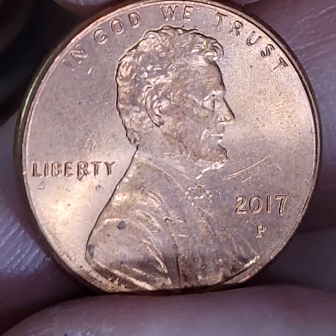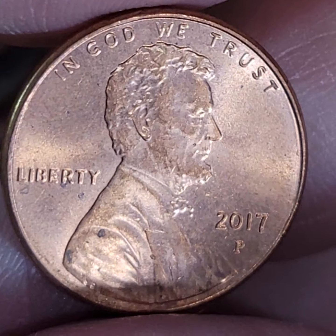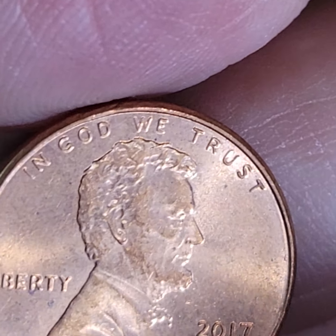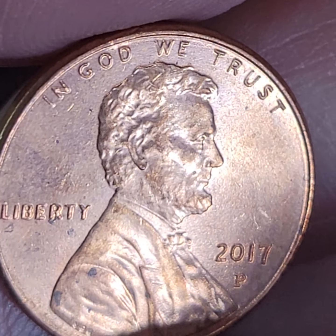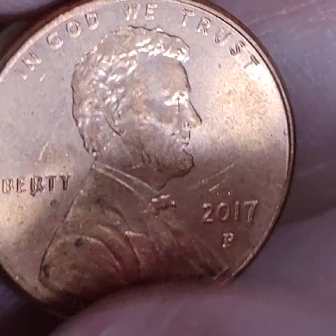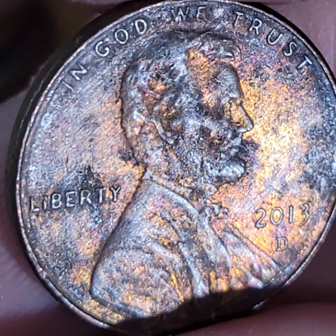17p. What do they say? This is the cent. Whatever cent. Oh my God! I'm drawing a blank. Help me out. 100-year anniversary. It's going to come to me later. Of the Philadelphia Mint. D. Don't find that one too often.